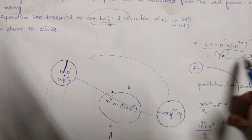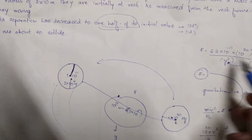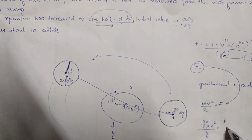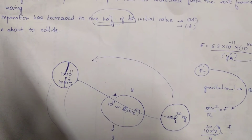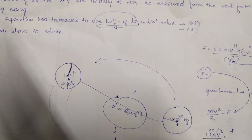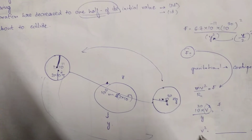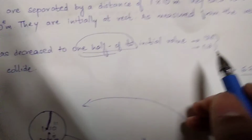After substituting y by 2 the whole square and doing the equation getting f, then substituting f here, we can calculate v square. We'll get something like this many meters per second, and taking the square root of that will give us the velocity of that neutron star. So this is the first condition, the three-dimensional condition.